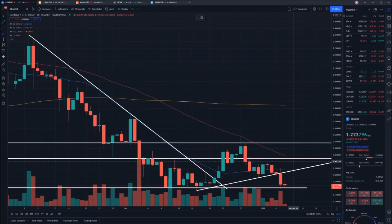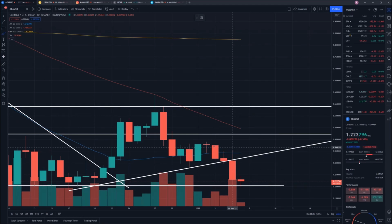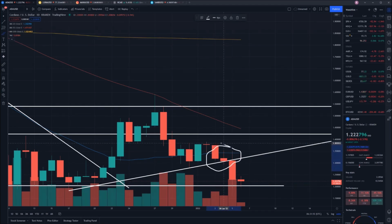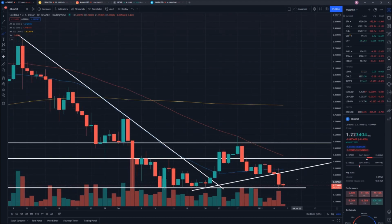But let's take a look at the chart at the moment. And what you can see happening now is a breach of our little uptrend line that we had in place from the 17th of December. This was breached on the 4th of January. We then dipped and we bounced twice now off our key point of support at $1.20. We're now currently sitting at $1.22.